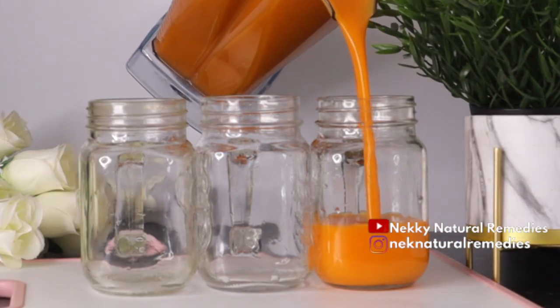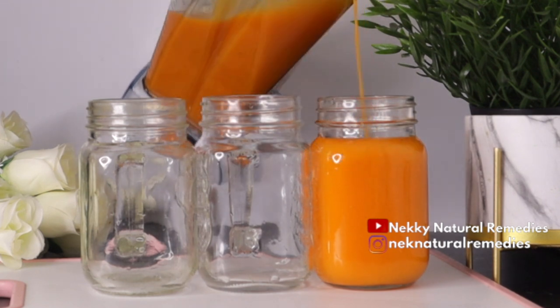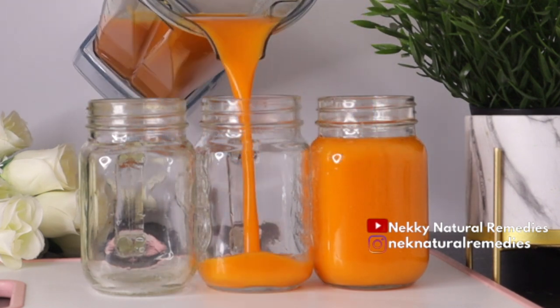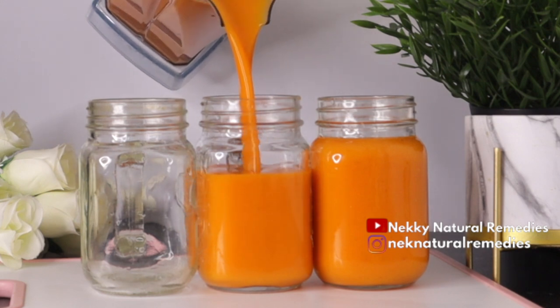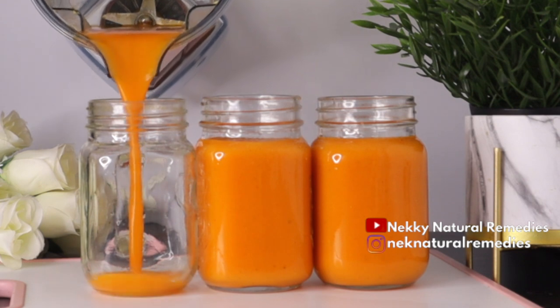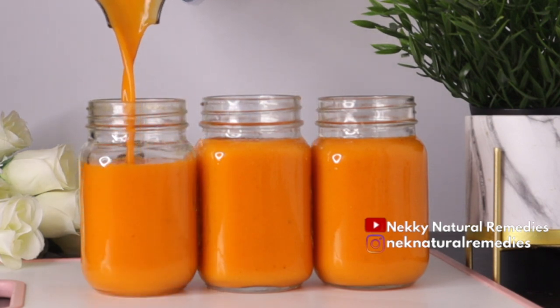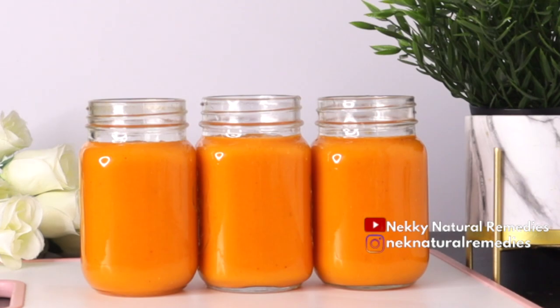So after blending, you transfer to your favorite cup and you drink. Just imagine, just look at this drink. So delicious and so inviting. The texture is so good and it blends so smoothly. And it tastes so delicious. Try it and a trial will definitely convince you.